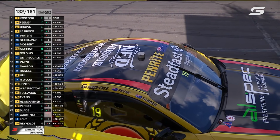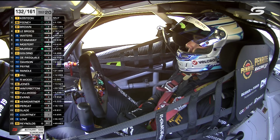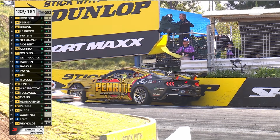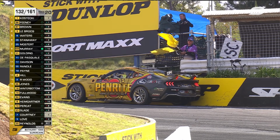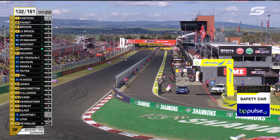So if he can't move that car, are we going to get a full course yellow or some sort of safety car intervention? So I have to be a safety car. You can't have a car there. Safety car boards and flags, safety car boards and flags. The safety car finally arrives on lap 132.